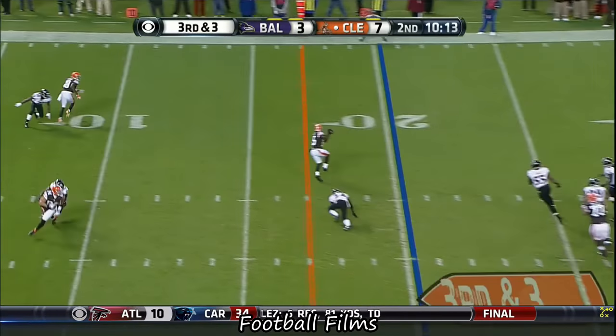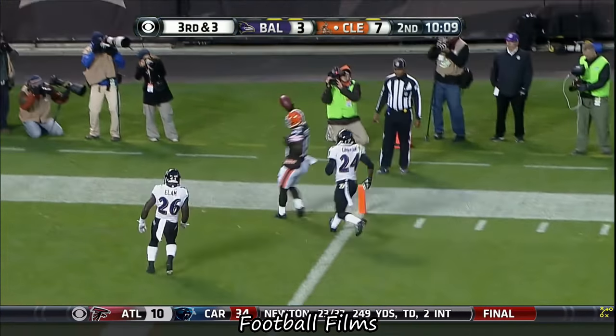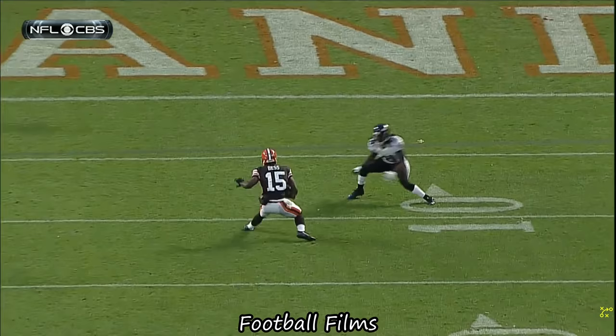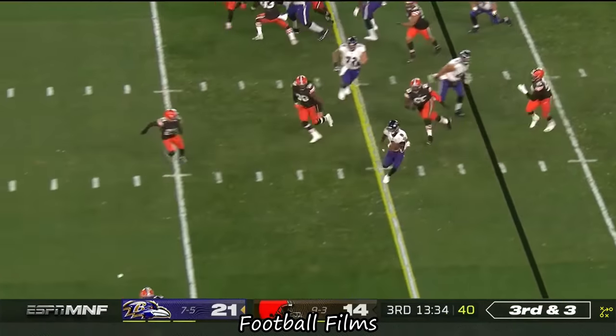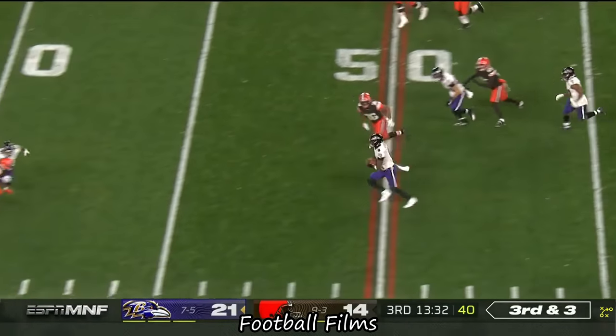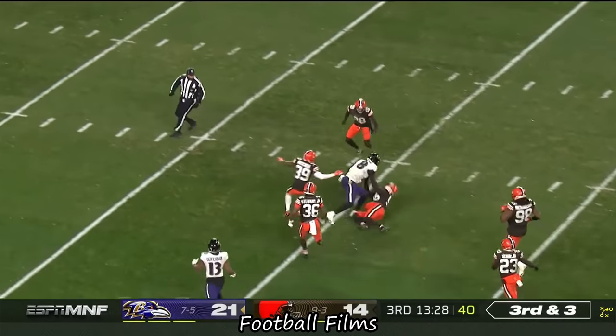Down and 3. Oh, he's got Bess. He's got room. Oh, what a move! He broke the ankles of Webb and takes it in for his second touchdown today. Jackson will keep it. Lamar Jackson cuts it up. Look at the speed by Lamar Jackson.